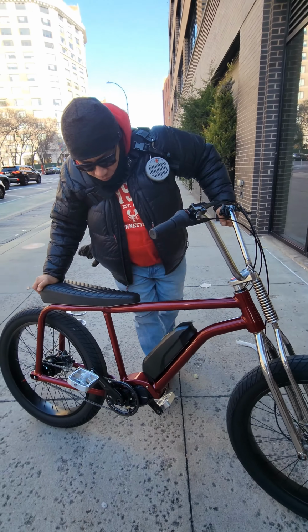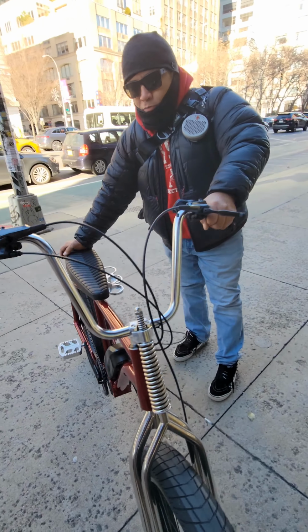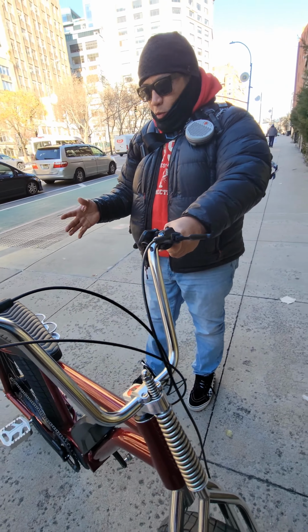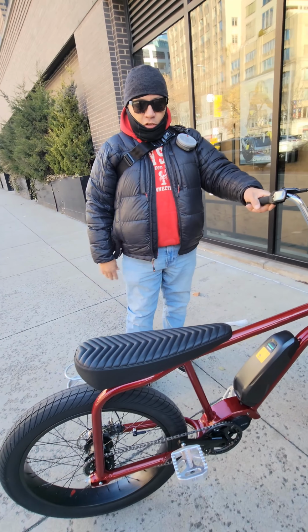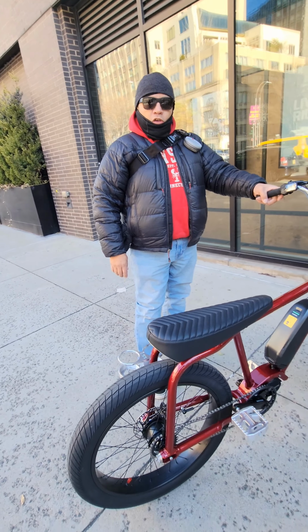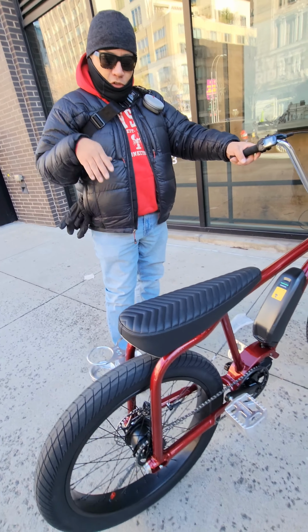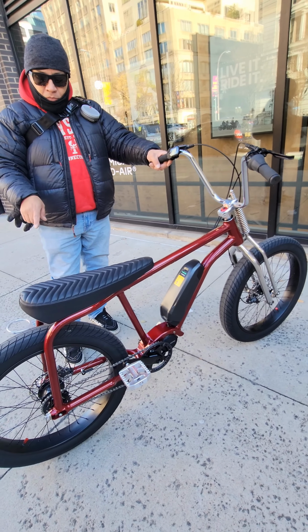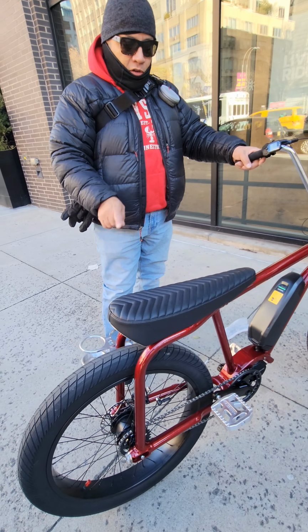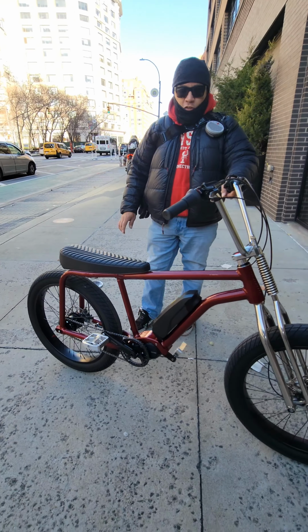What do you think of the overall comfort of the ride, the seat, the tires? I was expecting it to be shorter, which I thought would be uncomfortable. But this is the right size. The wheelbase is not as long as it looks in photos. No, it's pretty comfortable. And even the pedal stroke is good. And the internal gearing is nice too. No, I like it. It's smooth.